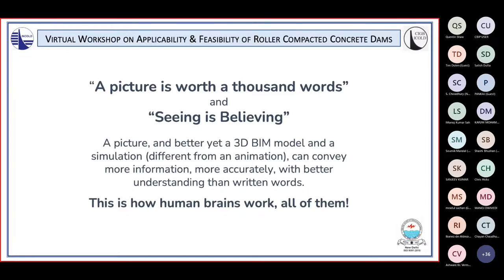We have all heard a picture is worth a thousand words and seeing is believing. A picture, and better yet a 3D BIM model and a simulation, different from an animation, can convey more information more accurately with better understanding than written words. This is how the human brain works, all of them.